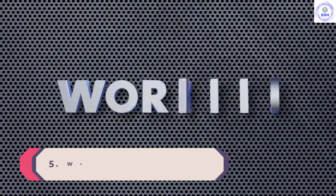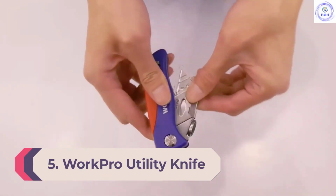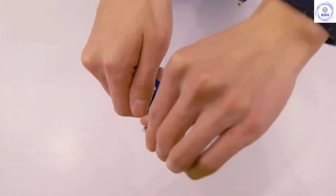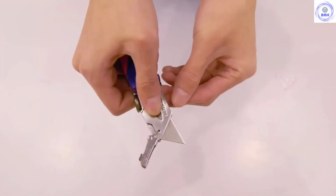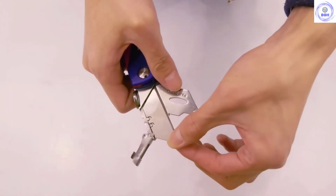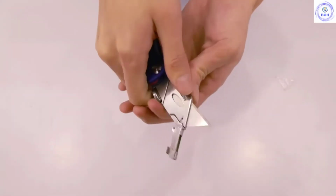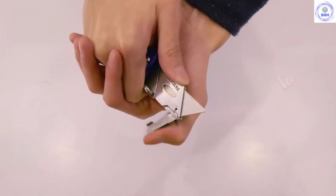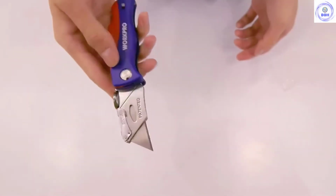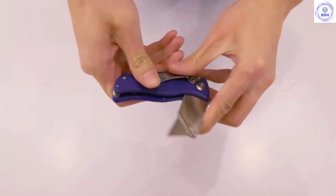Number 5. Work Pro Utility Knife. The Work Pro utility knife incorporates the ultimate affordability, dependability, and reinvention. With the newer single lock design, The WorkPro brand puts customer concerns ahead as a priority to offer a safer, practical and easy-to-use utility knife. The knife's authentic hardwood handles on the other end adds class to its finish as well as durability and comfort during usage. Its lightweight finish gives it a true pocket and utility knife design.